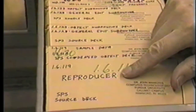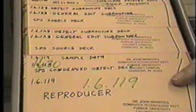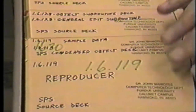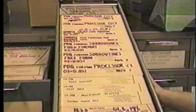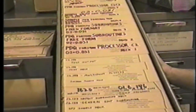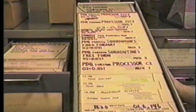These others that I'm pointing to, this was a reproducer that imitated some of the 514 functions. And the 514 was the IBM 514 reproducing punch. We didn't use that. We tried it, and it wasn't quite what we wanted, so I left it in there. But this guy was the workhorse, PDQ Fortran. Do you remember what utility that was from? Which one, the PDQ? Yeah. An electric utility? When we get to the documentation, we'll see the guy's name. Okay. Yeah, it's in the documentation.